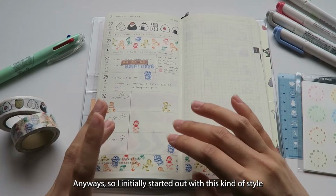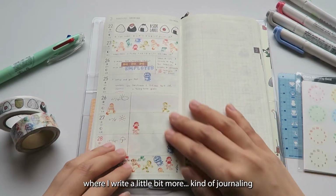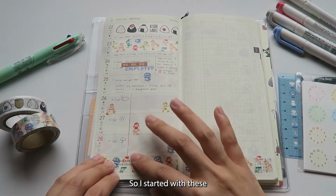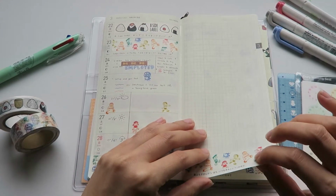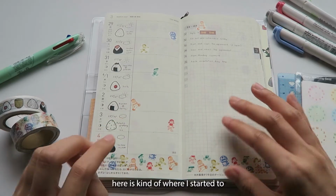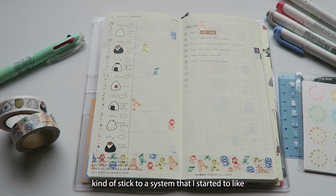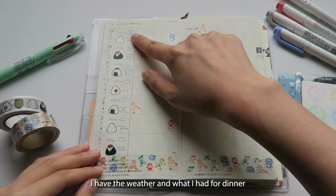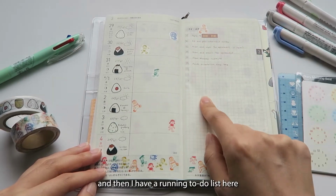Anyway, so I initially started out with this kind of style where I write a little bit more, kind of journaling, but I didn't like it. So I started with these, putting the weather. And so here is kind of where I started to stick to a system that I started to like. I have the weather and what I had for dinner, and then I have a running to-do list here.